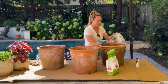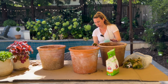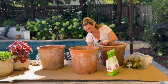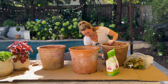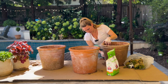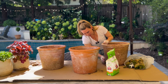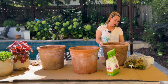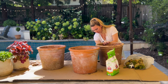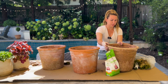All right, and I just went to retrieve a bag of live moss that I had. So what I'm going to do, and I don't know how this is going to turn out, is just rub some of this moss along the bottom here. So this is all an experiment. We shall see how this turns out. Okay, I'm going to set this one aside.